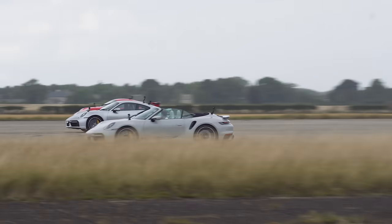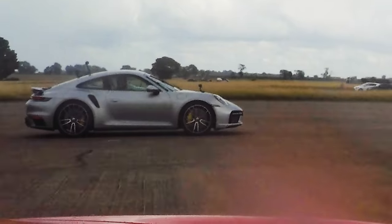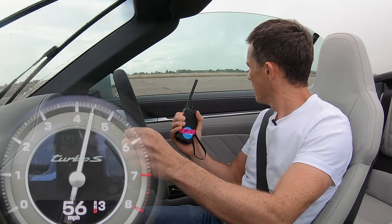Rolling race in normal mode from 50 miles an hour, cars in automatic. 3, 2, 1, go. Kick down. Ooh, Harry.